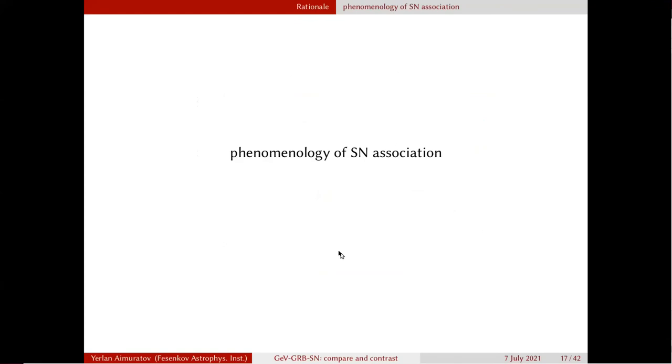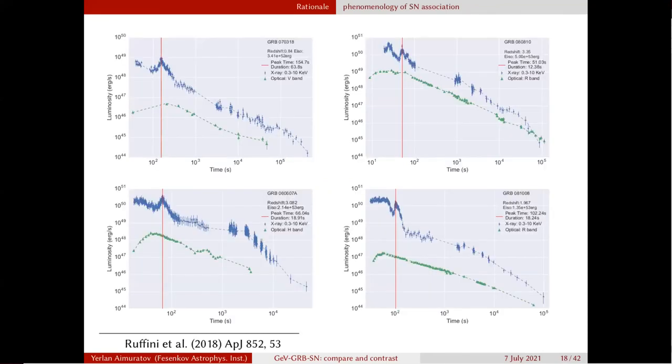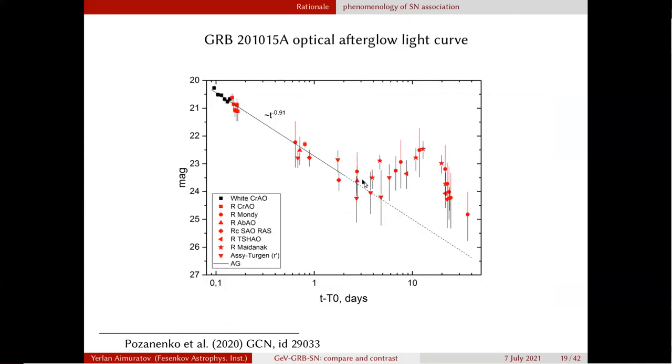Another part is the phenomenology of supernova association. By the time of the first redshift discovery, the first supernova association was found, and it is still found by photometric and spectral observations. In the photometric observations, here usually in the GRB, here's the X-ray afterglow and here's the optical afterglow, for example. The optical afterglow has a simple power law behavior over time. And when we associate a supernova with the GRB, we see a bump behavior. By the way, this bump I checked is not about the supernova as well, this one. So the bump is shown like here.